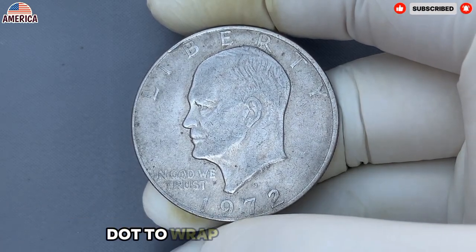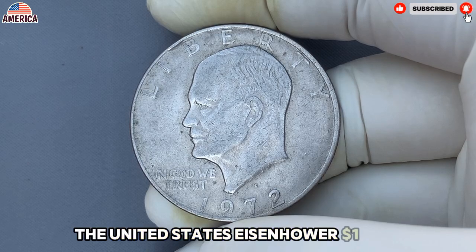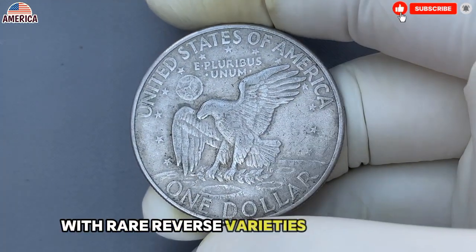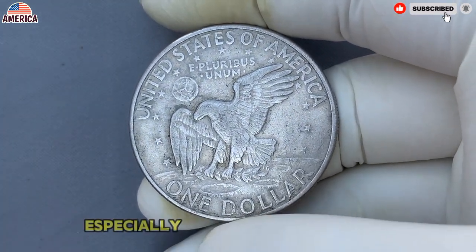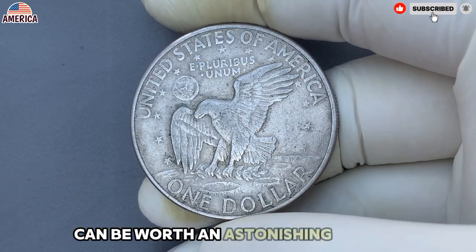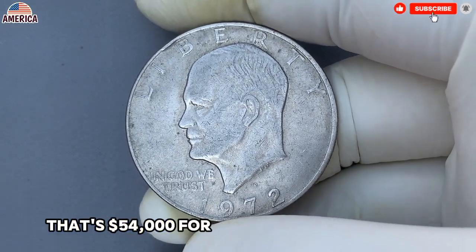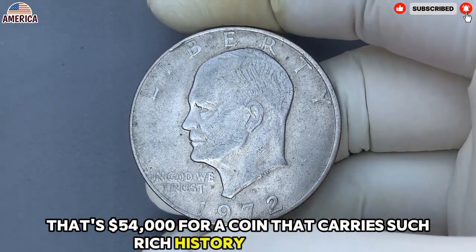To wrap things up, a 1972 D United States Eisenhower $1 coin with rare reverse varieties or notable mint errors, especially those preserved in top uncirculated condition, can be worth an astonishing $54,000. That's $54,000 for a coin that carries such rich history and rarity.